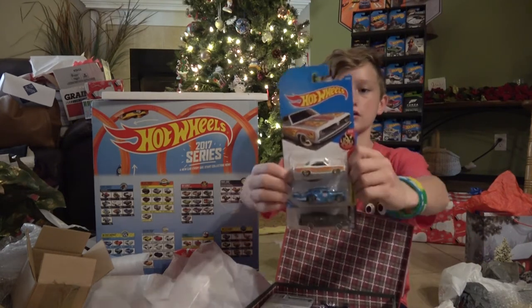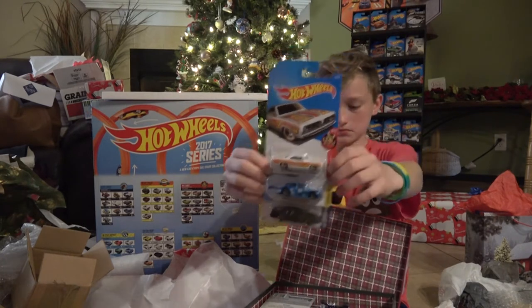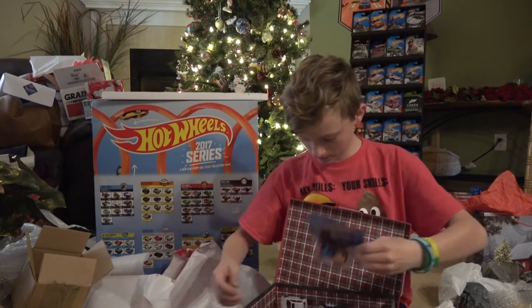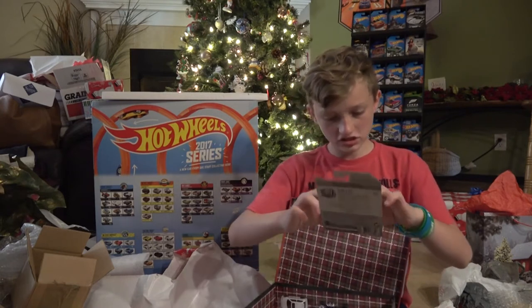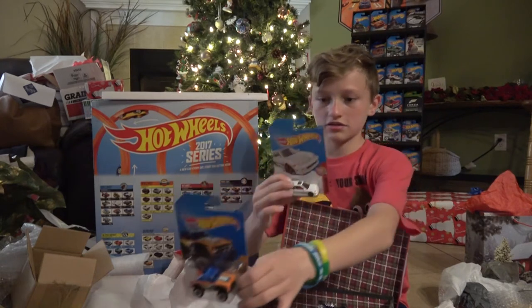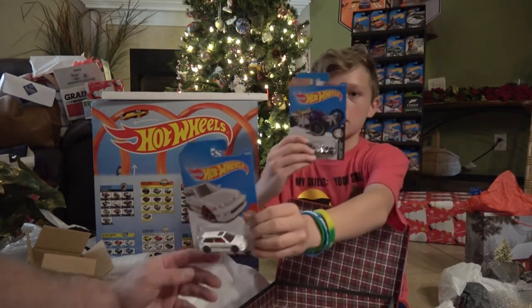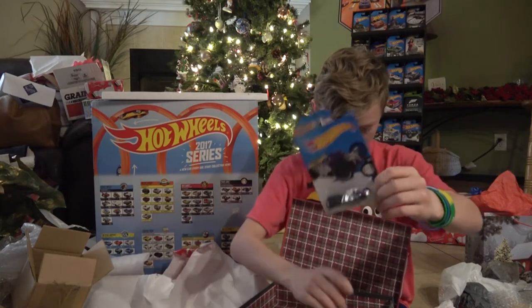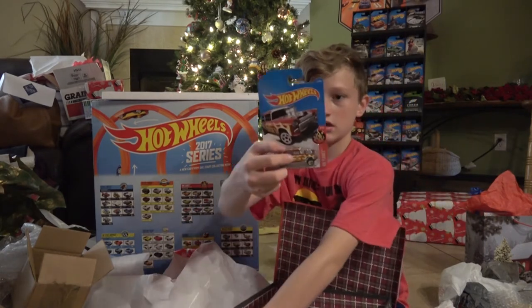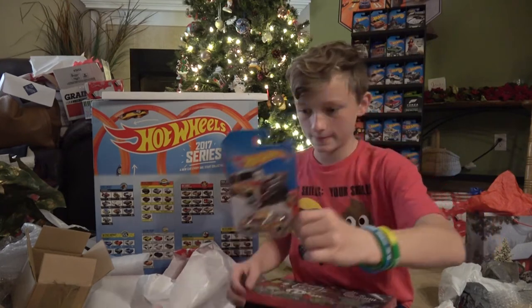A Plymouth, a Volkswagen, and a kit. I really like the kit. The custom Ford Bronco. The Honda Civic EF, the Street Creeper, and the 55 Chevy Bel Air. Nice.